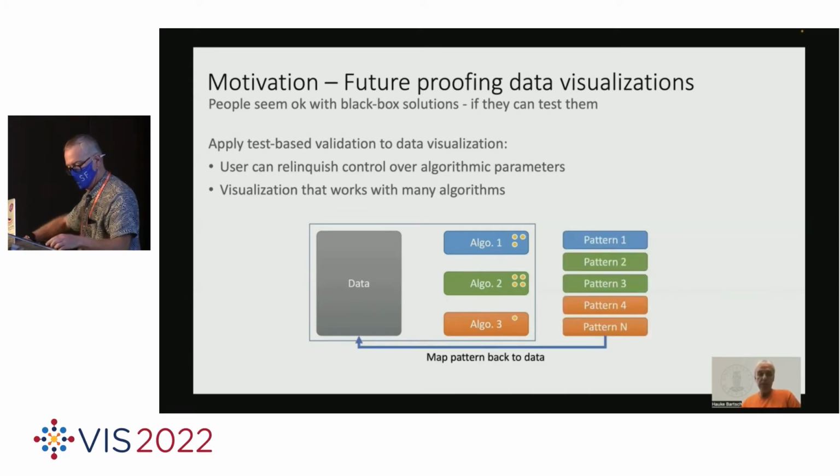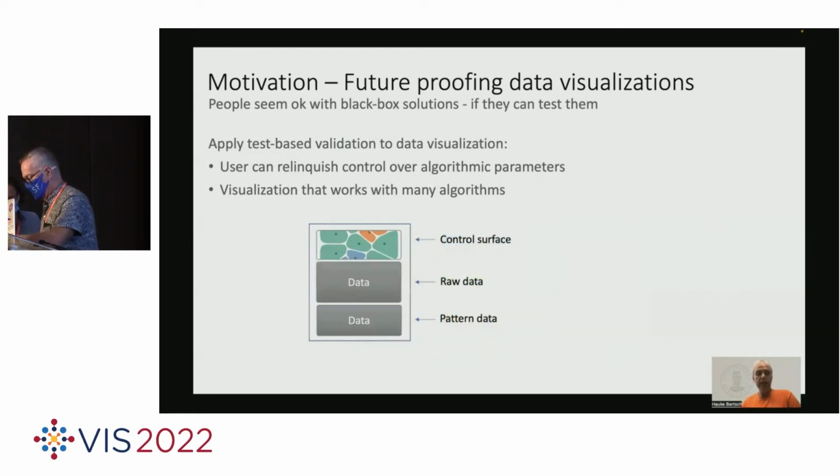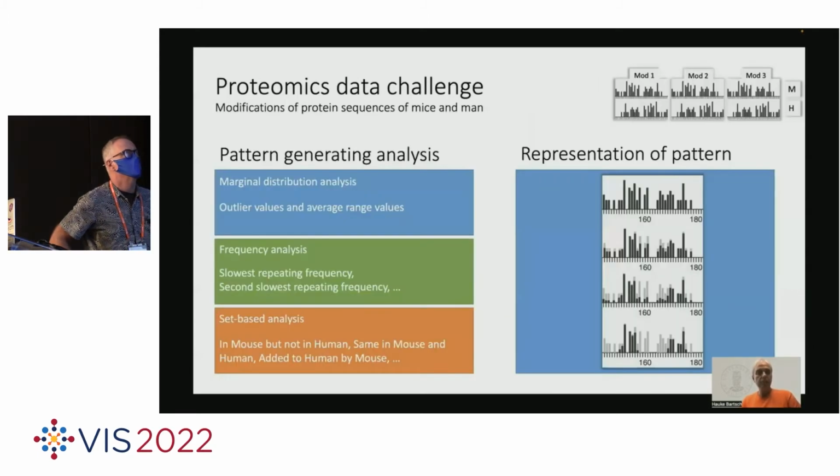We are proposing to replace this traditional style with pattern-driven display. So each of the algorithms is used to derive a number of patterns, and we will map the patterns back to the data. This allows us to create a new interface where we are using a simplified control surface to switch between patterns and add the patterns to the raw data. As an example, the proteomics data challenge is modifications of protein sequences of mice and human.